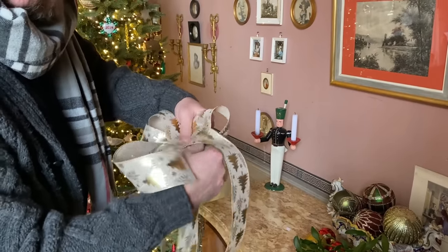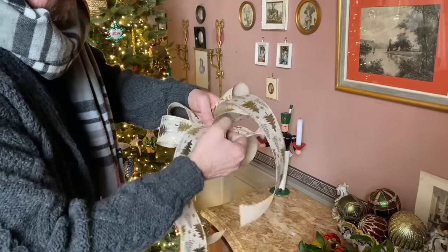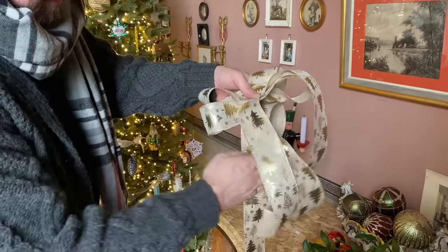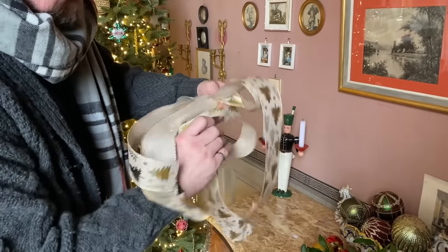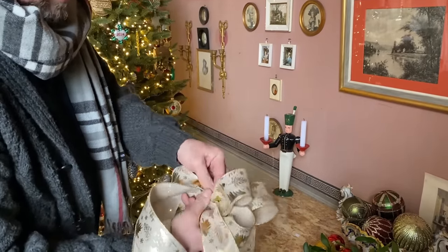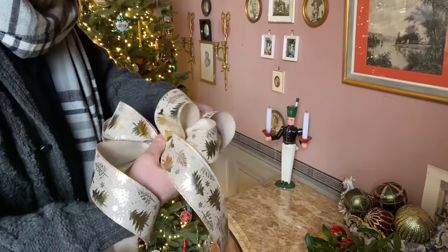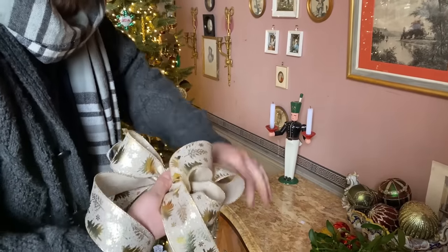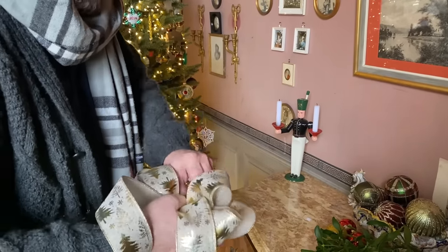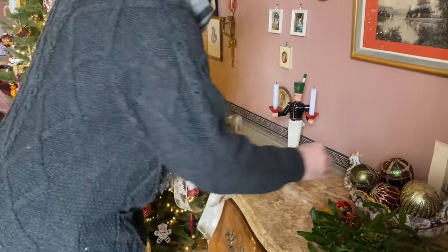Left, right, 2, 4, 5, 6 arches. I don't know how they're called. Loops. 6 loops. Thank you. I feel loopy. That has nothing to do with the ribbon. No, and it's too early for anything else in the day, so I'm just loopy.